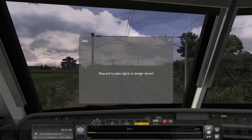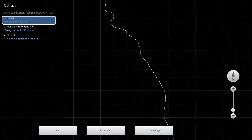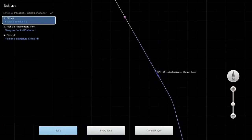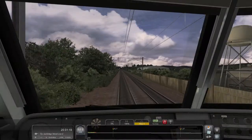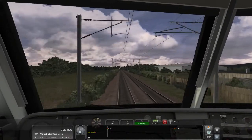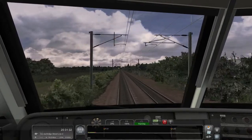Is it actually an AI that's ahead of us? That'd be an interesting question. I'm sure Armstrong Powerhouse know what they're doing, because... yes, there is. London Paddington to Glasgow Central. Wait, London Paddington? Yeah, London Paddington to Glasgow Central. Why? And now we're stuck behind it. Why did they put AI in front?